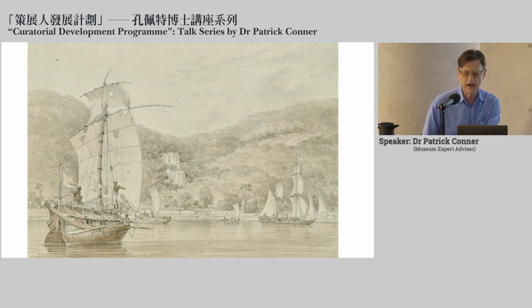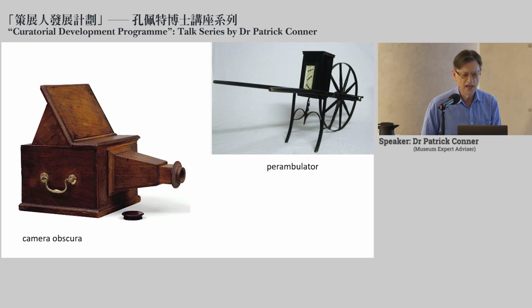Then they come home via Canton. Now, they took with them some important instruments. Here on the left, we've got the camera obscura, and on the right, we've got the perambulator, which in those days wasn't something that children traveled in. It was a way of measuring distances as you rolled the wheel along.